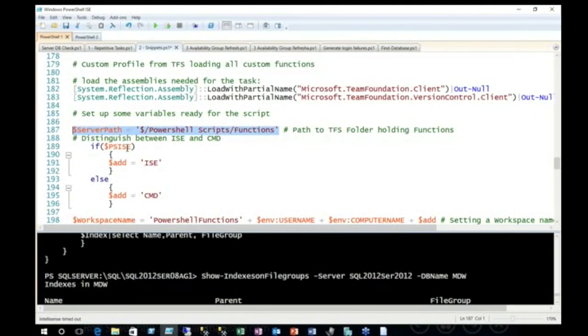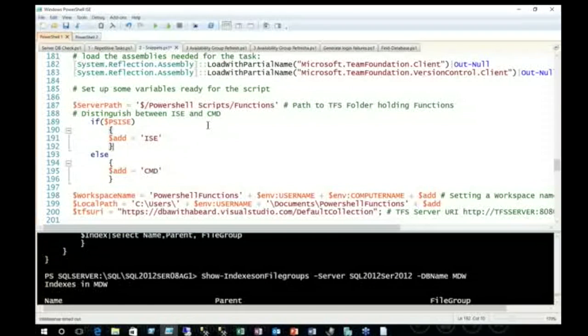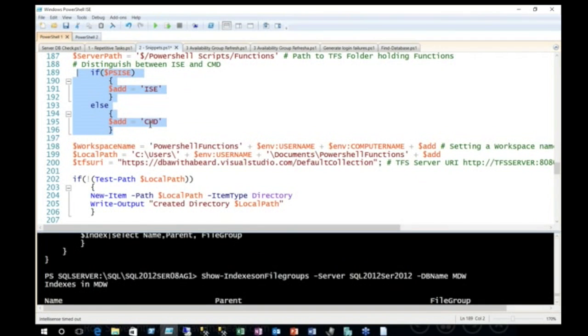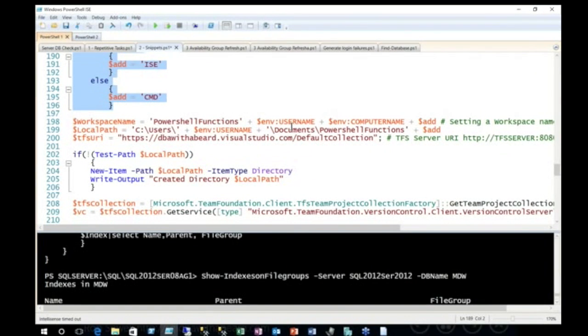We point out which project our PowerShell functions are held in TFS, and I distinguish between the ISD and just straight command PowerShell, just to create two different things so we know where we are. We give the workspace a name, PowerShell functions, and then pull the username and the computer name using these default variables, $env:username and $env:computername. Pick the path where you want to store your functions and your TFS.